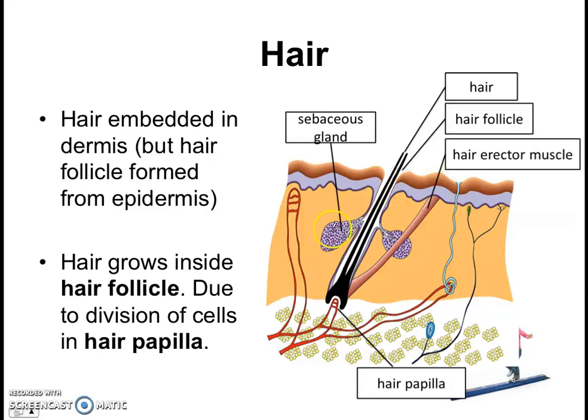So here are the key structures to do with our hair. Firstly, you can see that the hair is embedded in the dermis. So it actually goes right into the dermis layer. However, the hair follicle itself, the hair follicle is where the hair grows in. The hair follicle itself is formed from the epidermis, right? You can see the epidermis forming this depression into the dermis, which forms the follicle. And the hair itself is formed by the division of cells at the hair papilla. So you can see that the bottom of the follicle, the hair papilla, that's where cells are dividing, giving rise to your hair and causing it to grow.